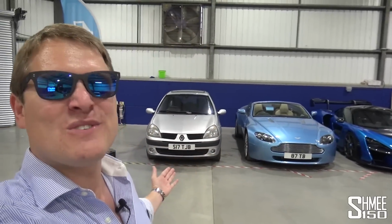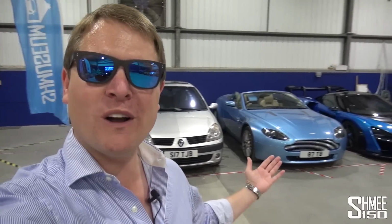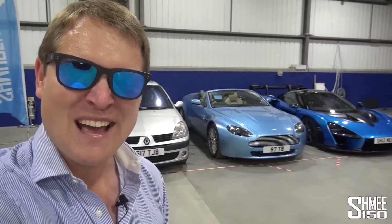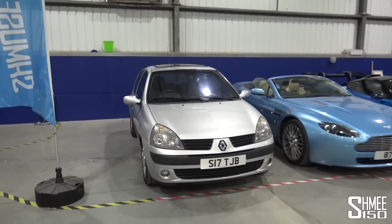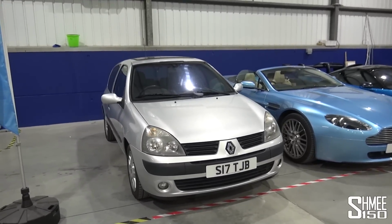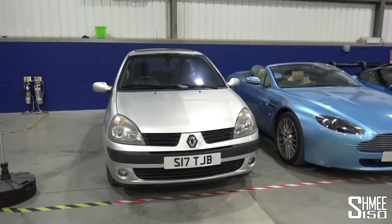I've picked these three cars that represent three totally different eras of my car ownership experiences. A bit of a walk down memory lane, you could say, with the Renault Clio that I recently purchased, an identical car to the first car I ever owned when I was 17, wearing the same registration plate as well.